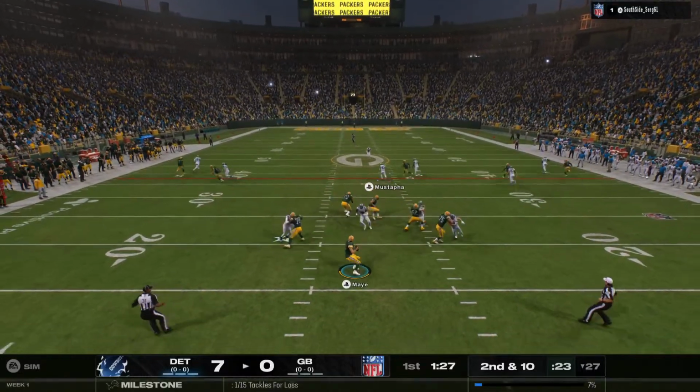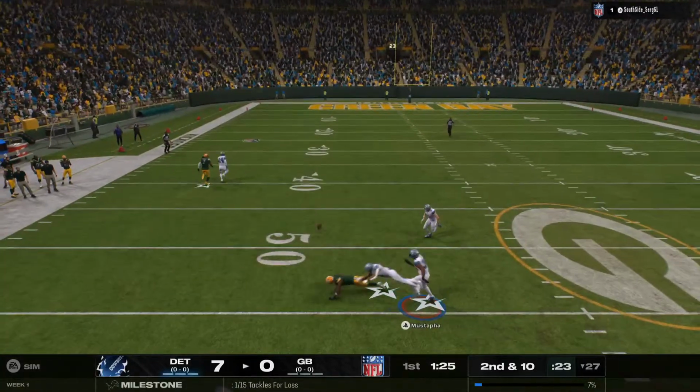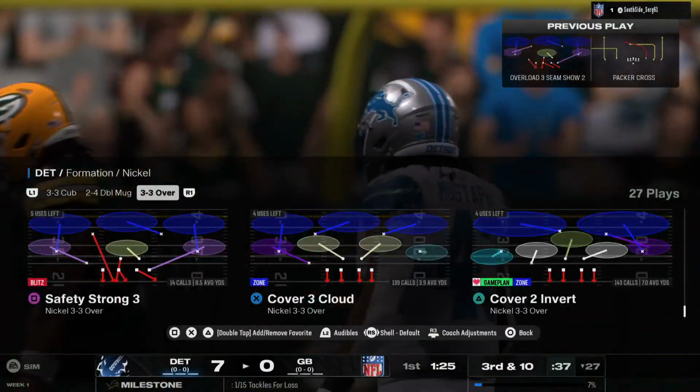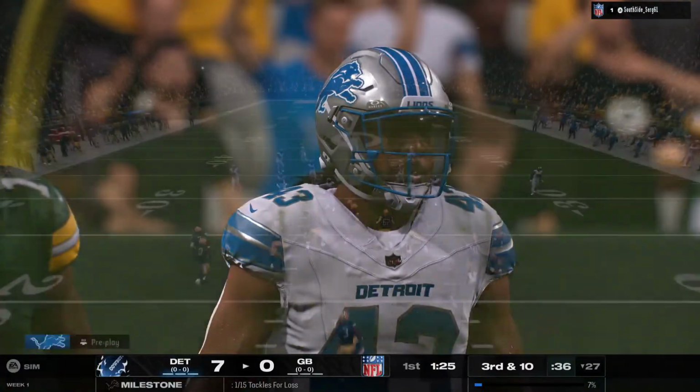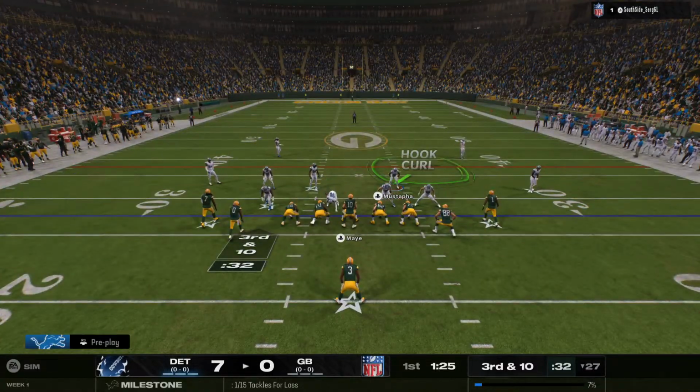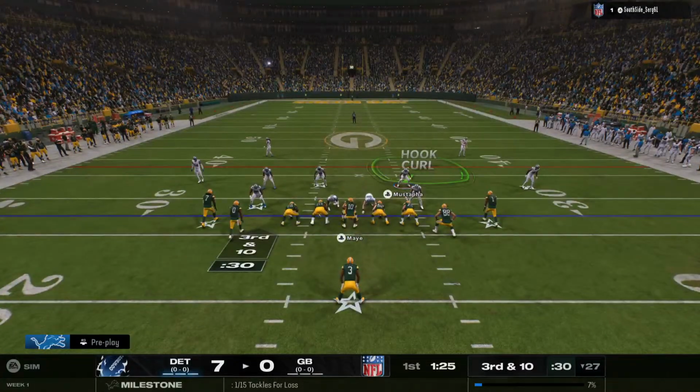Throwing here is May. His throw is going to be incomplete. A lot of times it's that first read that you had. Maybe you get it in pre-snap, and he locked in on his target, but he was covered quite well, and that one's incomplete.